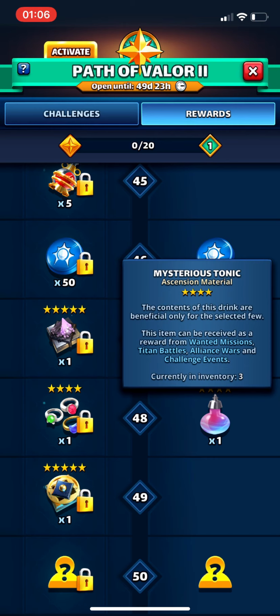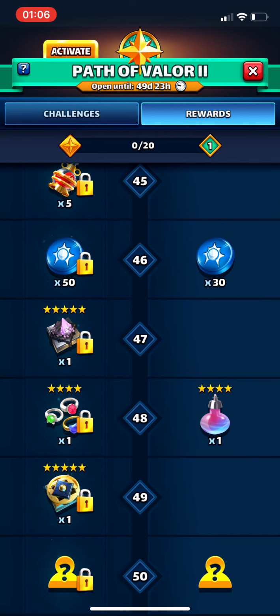And then you can get just the more usable items here. It's interesting that rings have made an appearance twice. For some reason, I feel like rings are one of the more abundant 4-star ascension materials.